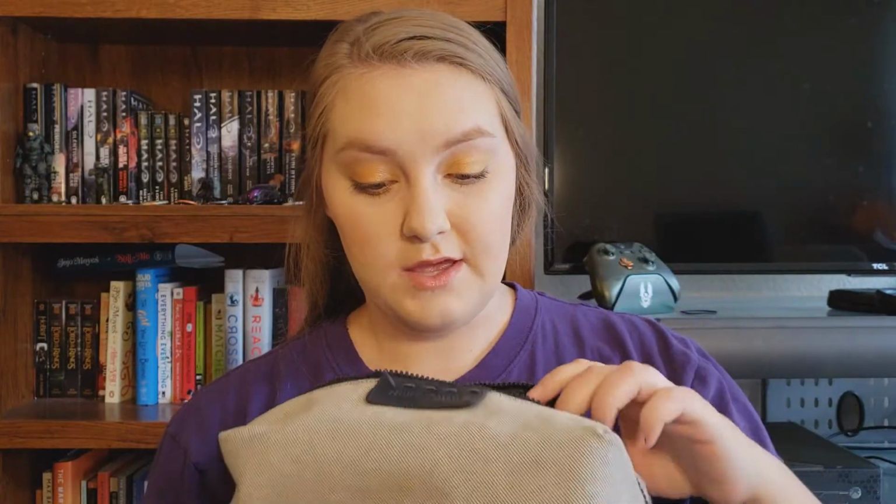So this is my makeup bag that I keep most of my makeup in. I think it used to be like a shaving bag or something. And then my other things, like my bigger palettes, won't fit in here, so I put those separate. But everything that I can fit in here, I do.